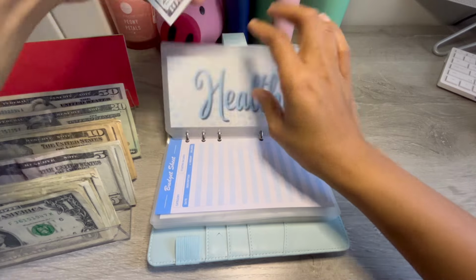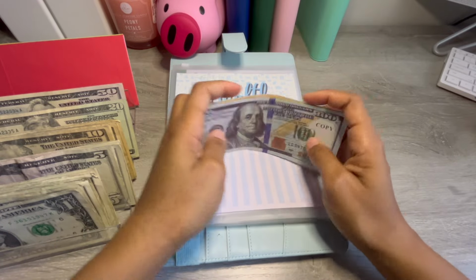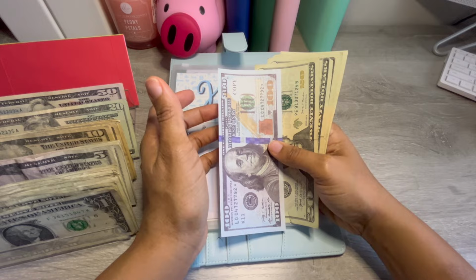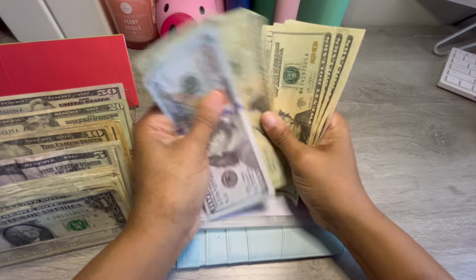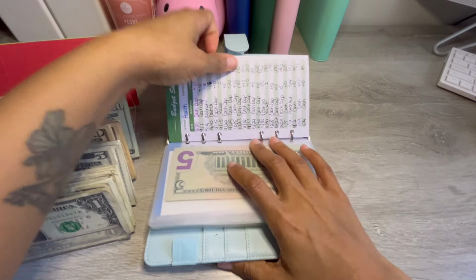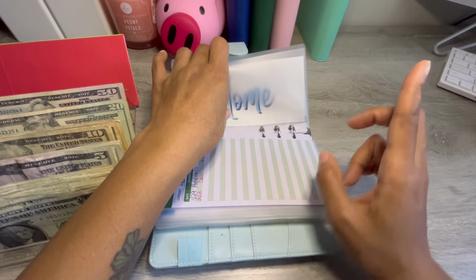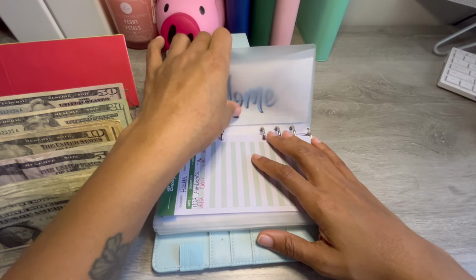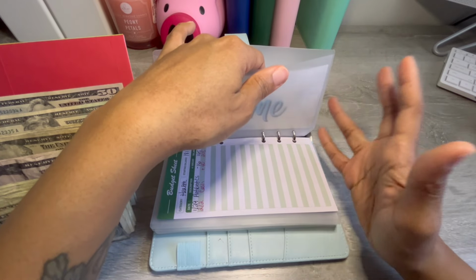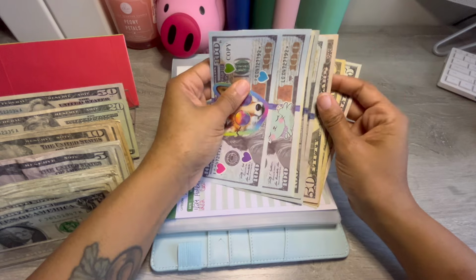Health is getting 40. And it's really time to beef this up because I need glasses. I have a bunch of little scratches all over my glasses. And it's time. I need some more. And I need another eye exam. So right now in health, we have 100, 20, 40, 60, 80, 200, and 5. And we need dentist appointments. Two debts that we paid off at the beginning of the debt payoff journey were two dental bills. So we've been holding off on going to the dentist, but we really can't hold off too much longer because we have to go. But I really don't want another dental bill. So we've just been holding off, but we really need to go.